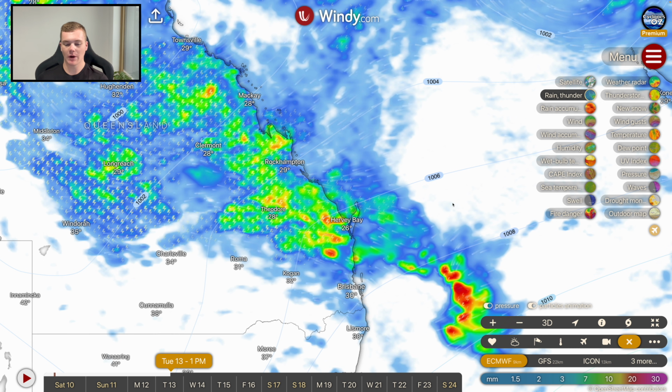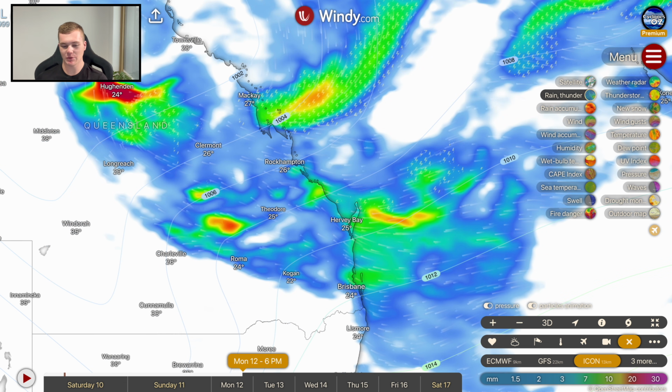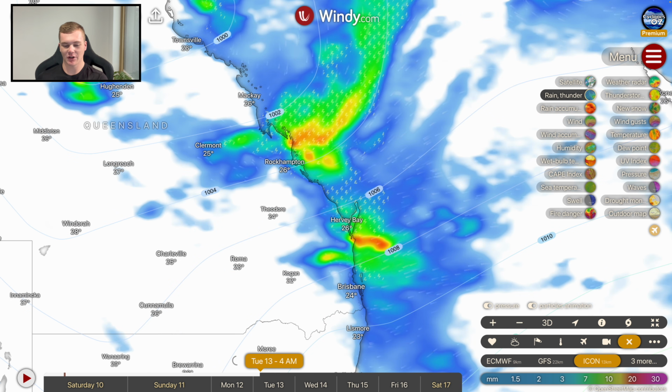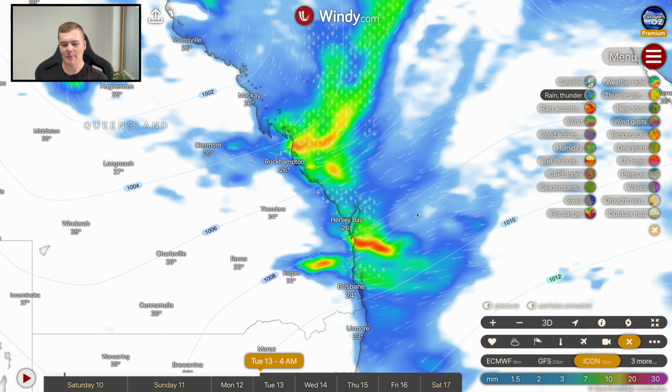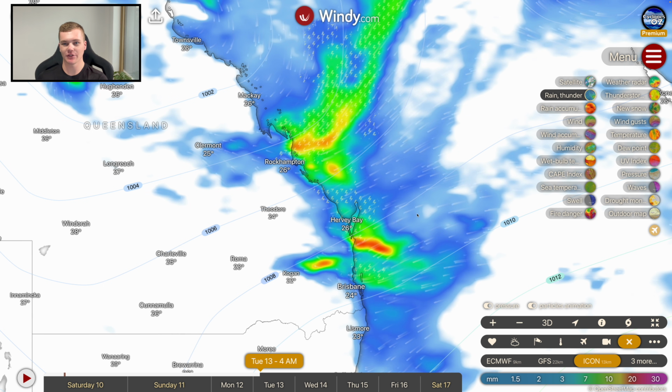But heavy falls are still a chance now in southeastern Queensland, and there are some forecast models that are calling for a little bit of heavy rainfall here and there, up to 100 millimetres on the cards around Brisbane and the Gold Coast. But I'm not overly sold on this really heavy rainfall coming through right now. It's definitely a factor that I want to keep close tabs on.